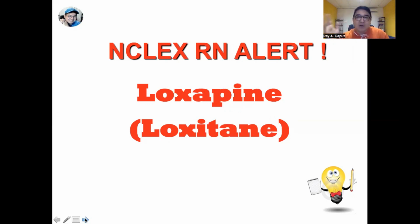Now, what are the common side effects of your Loxapine? First and foremost, the drug will cause drowsiness. So there's always a risk for the patient becoming dizzy. So it's very important that the bedside rails are up after the drug is administered, and the patient may experience pseudoparkinsonism like mask-like face, pill-rolling tremors, bradykinesia, monotonous voice, and they can potentially develop tongue twitching or lip smacking, that's your tardive dyskinesia, and restless leg syndrome or akathisia.